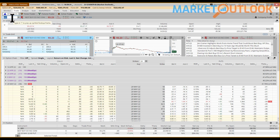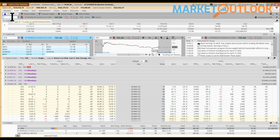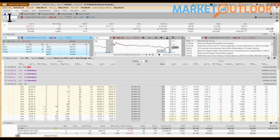So others that I had written down that we still have sold puts on, I had mentioned JP Morgan before. That will likely expire in 2 days. We're up $103 on that one because we sold the $100 put. We're also in Home Depot. That one will expire in 2 days as well. We sold the $250 put. We made about $250 on that sold put thus far.